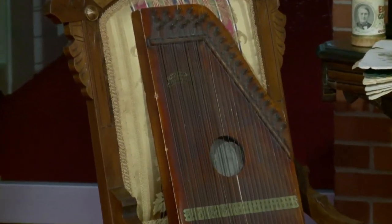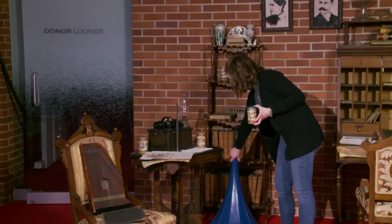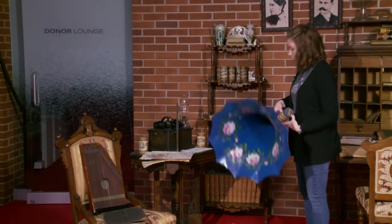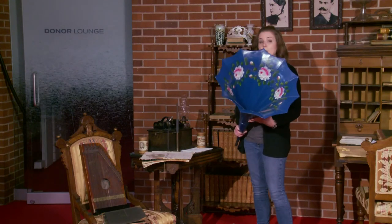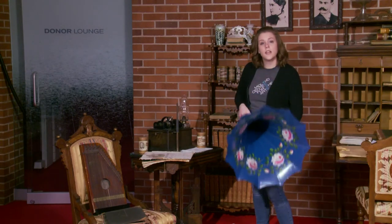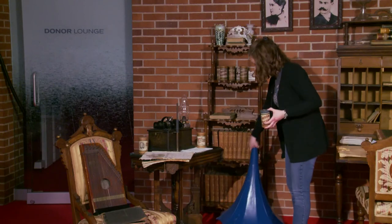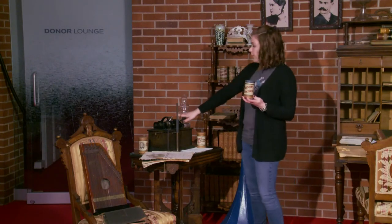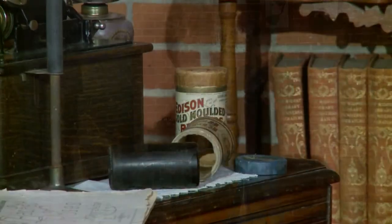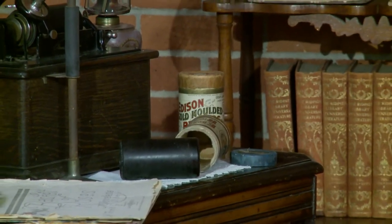You'll also see a phonograph. And so this is the large part that would have attached to the phonograph, and it would amplify the sound. It's kind of like an older record player. And these were the little records that would be inserted into this machine to play music. So imagine lively music playing, people gathering.